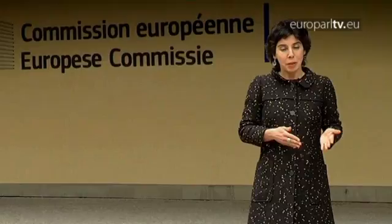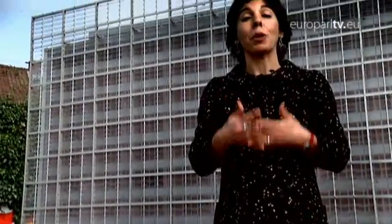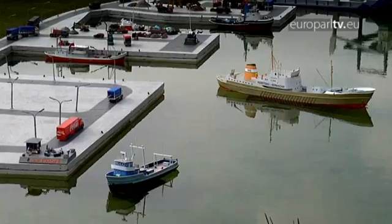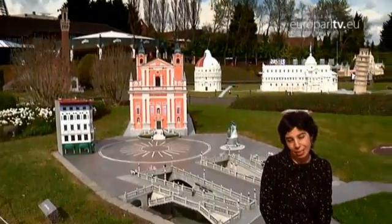Here, each of the 28 countries is represented by a commissioner who holds a specific portfolio. This is the key for small EU countries to take ownership of strategic portfolios. In this way, Greece, with its 15,000 kilometres of coastline, took over the fishing portfolio from Malta, a country which also has a big interest in the sector.